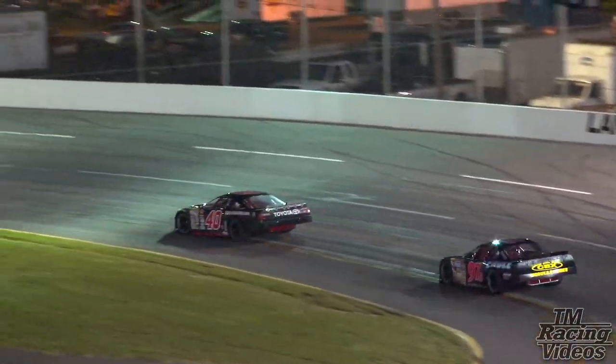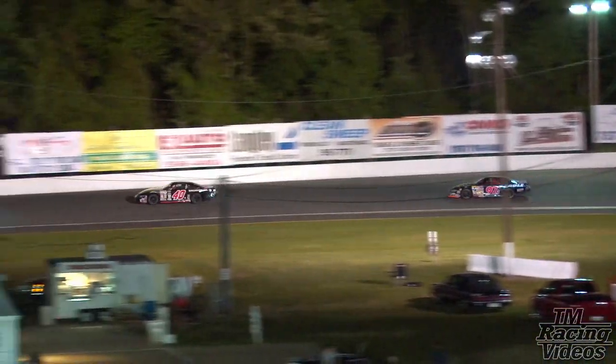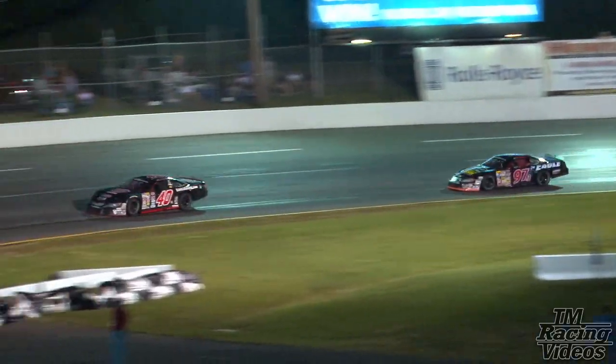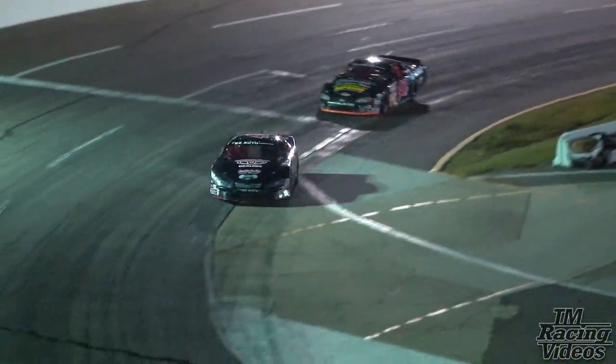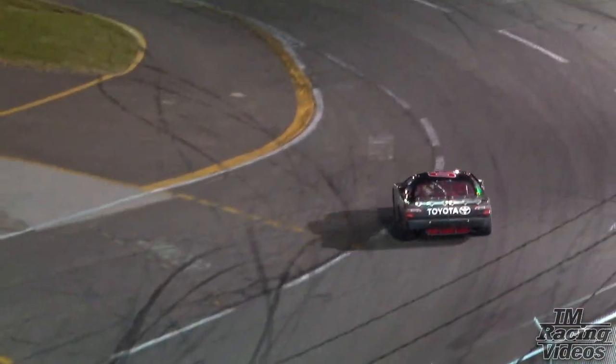The distance between first and second is about 2.5 car lengths now, between the 40 and the 97.3, the Eagle car of Greg Edwards. It's about 8 car lengths back to Mark Wirtz, then about 3 back to the 95 of Shane Lockhart. About 10 back to Casey Wyatt in 5th in car 29.